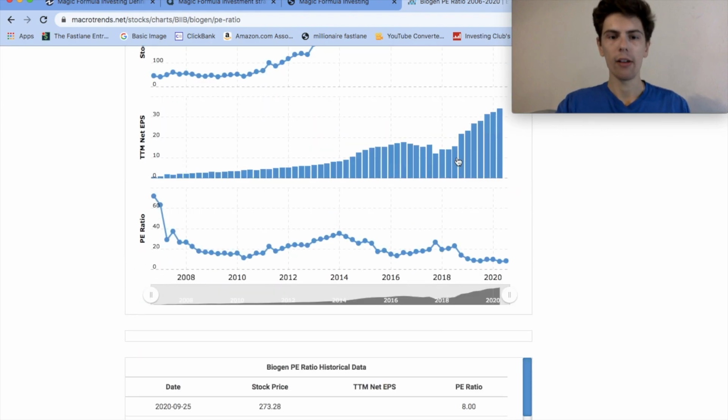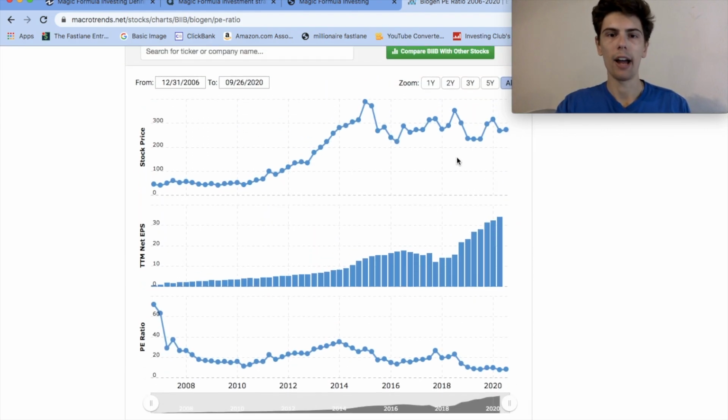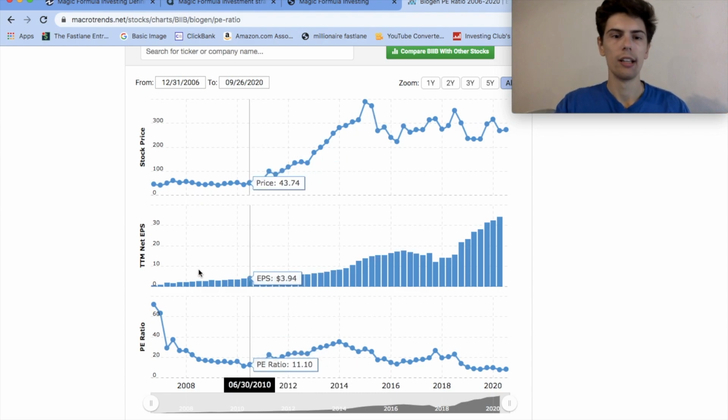So we can scroll down here, and here is the information for Biogen. On the top we have the stock price, the middle is the earnings per share, and finally on the bottom is the PE ratio. And the first thing that jumped out to me is that this is a company that has very consistent earnings growth, where we can take a look.